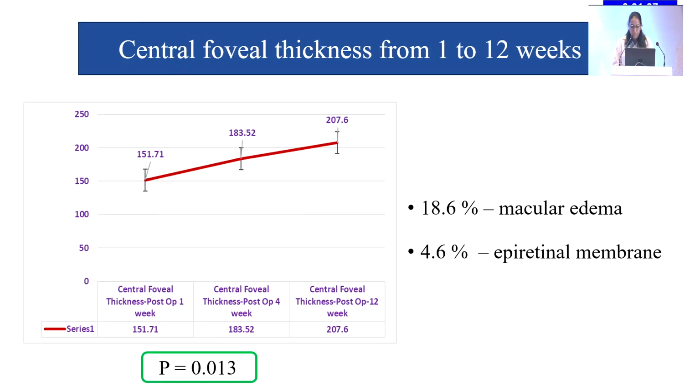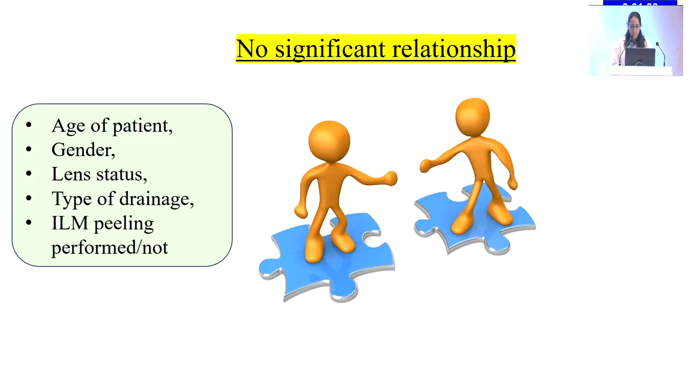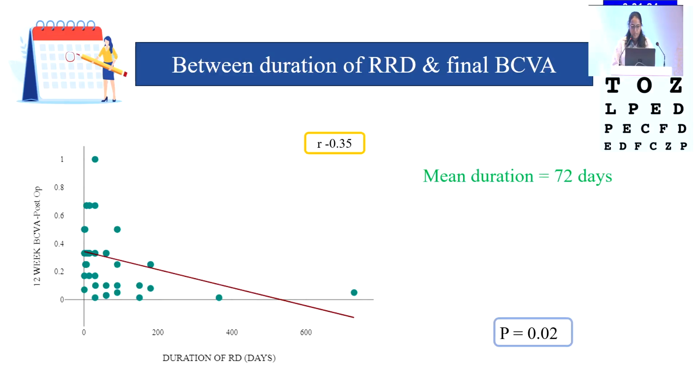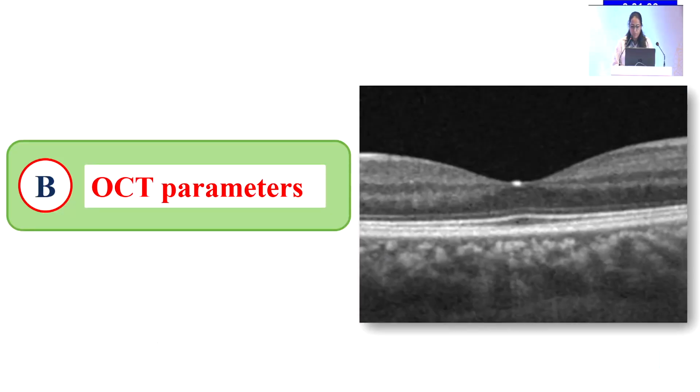18% developed macular edema. Among baseline parameters, there was no significant relationship between the age, gender, lens status, type of drainage, whether ILM peeling was performed or not, with the final visual acuity and EZ and ELM grading. We noted 72 days as the mean duration of detachment, and we noted that longer duration of detachment was associated with worse visual acuity outcomes. In PFCL-assisted drainage, the mean central foveal thickness was more.